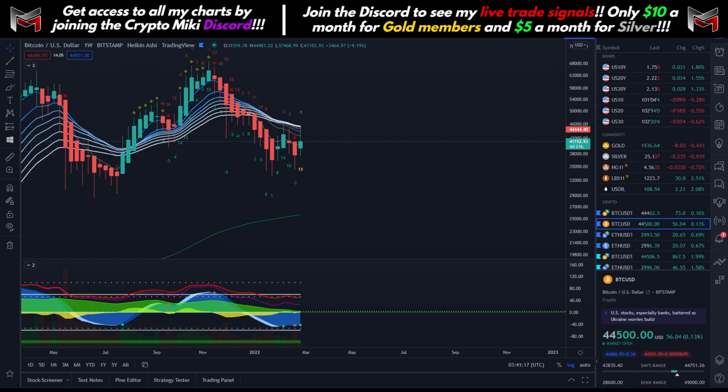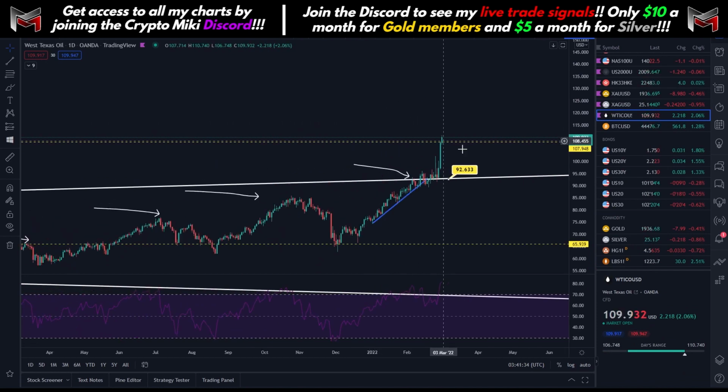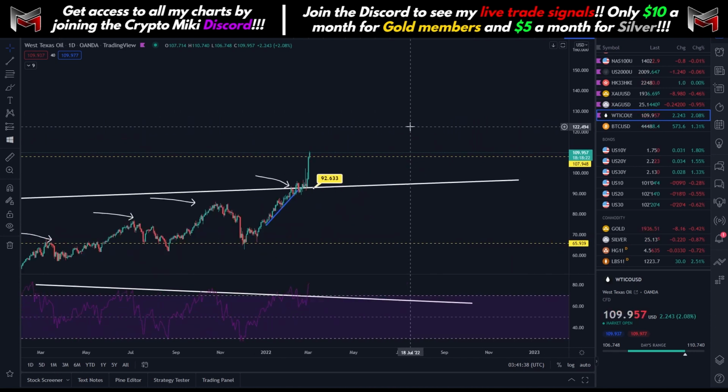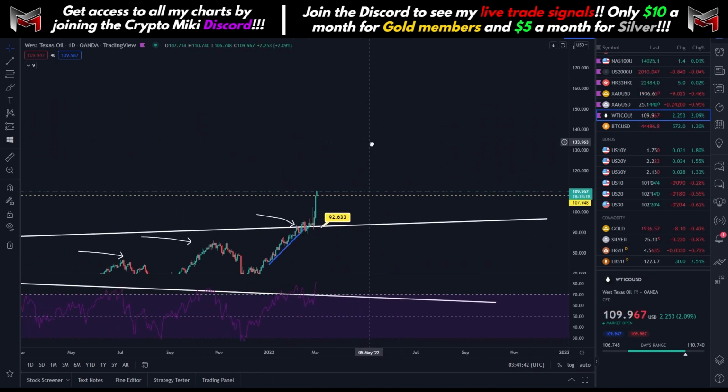Yeah, he's going to be releasing 30 million barrels of oil from its strategic reserve to stabilize the energy market. Now, this may temporarily ease the pain of high oil prices. As we can see, oil right now is at $109 a barrel, and this is a leading indicator of inflation as well. But this obviously has a lot to do with what's going on in Ukraine, the big war that's going on.